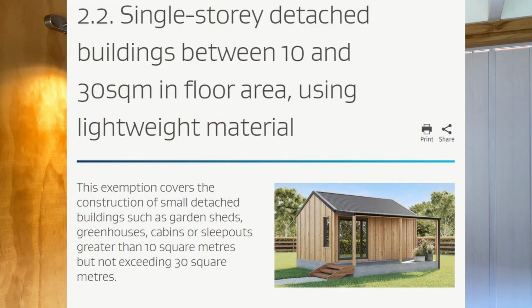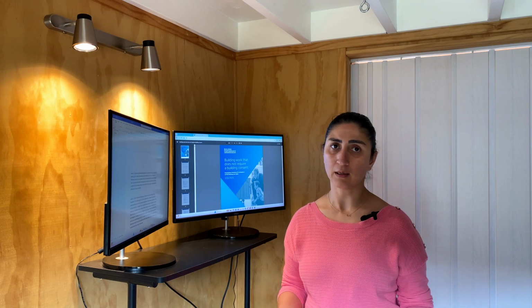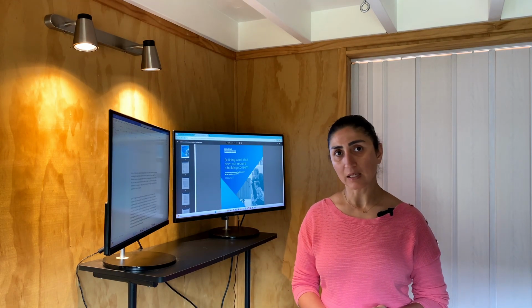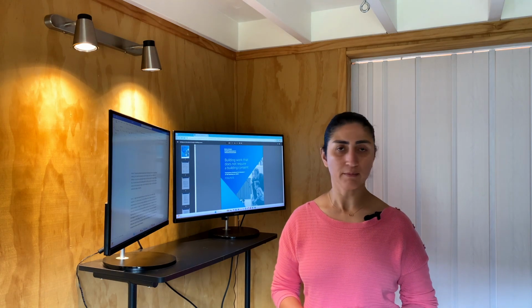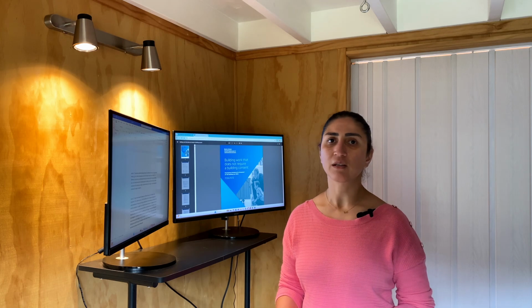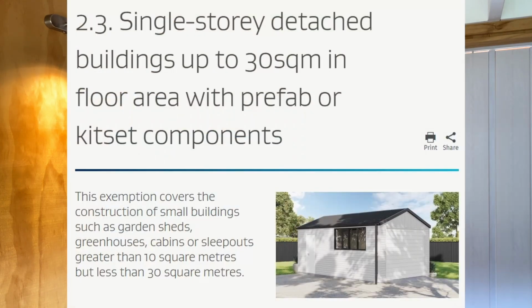Section 2.2, single-story detached building between 10 and 30 square meters in floor area using lightweight material. So this is similar to the old 10 square meter rule, except the area has increased to 30 square meters now. You can use this exemption if the building is designed using lightweight material for the structure and cladding. This can be timber or steel framing with a timber or steel-based cladding like plywood cladding, weatherboard, corrugated iron, etc. Again, to use this exemption, you don't have to use a licensed building practitioner to design or carry out the building work.